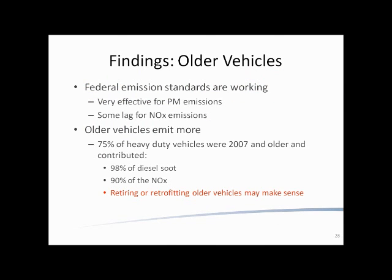So what were the findings? First of all, nothing was particularly surprising. Everything made a lot of sense. One of the first results that we found was that older vehicles are dirtier, and this just goes to show that federal emission standards are working. We saw that every time a new, more stringent regulation kicked in, that model year, typically the model year afterwards, would show a drop, especially for particulate emissions. That was quite apparent. There's a little bit more of a lag in the NOx emissions.